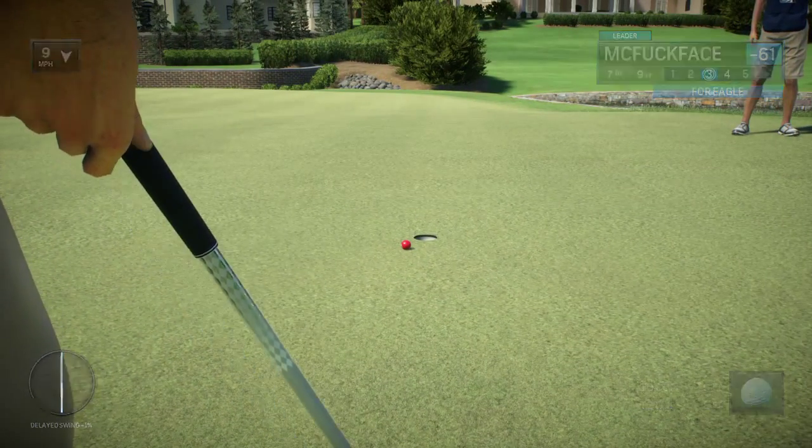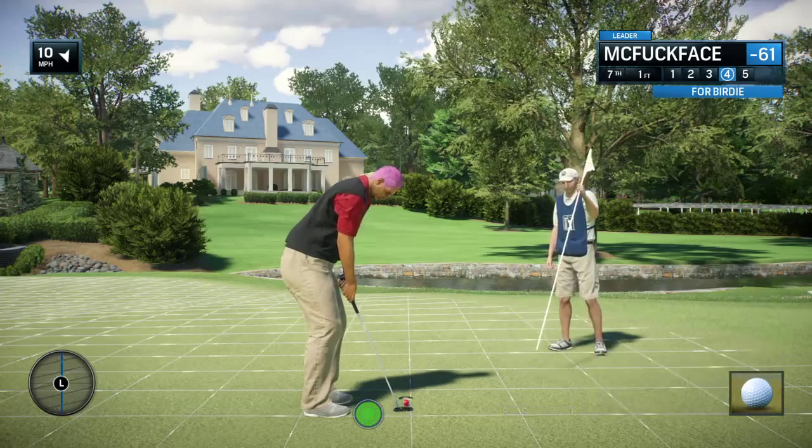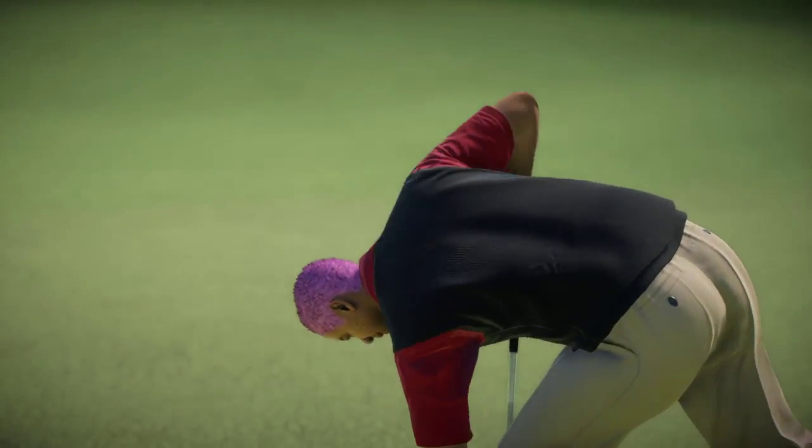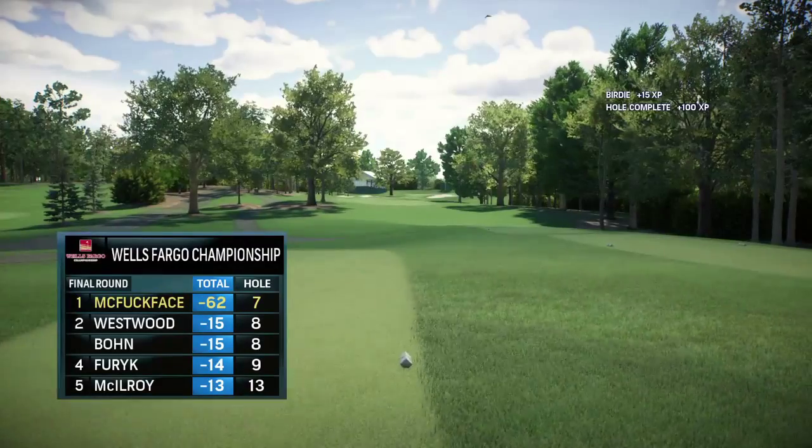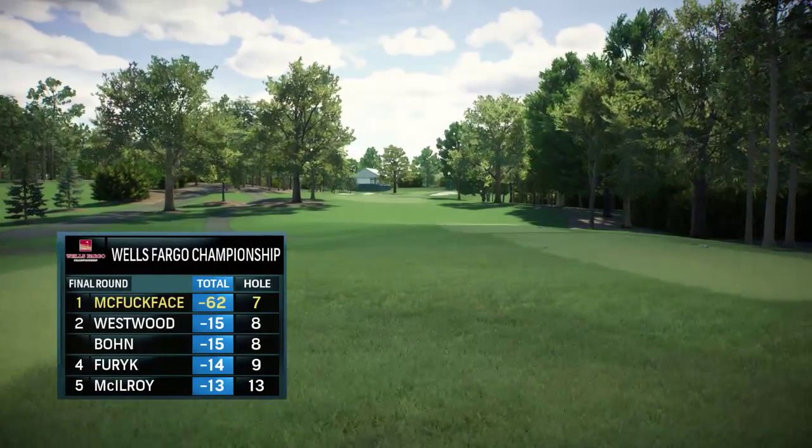How can you leave an eagle putt short? Well, you can't. I mean, that's embarrassing. You can leave a par putt, birdie putt, an eagle putt. Might want to just shut the game down and quit playing. Good putt.